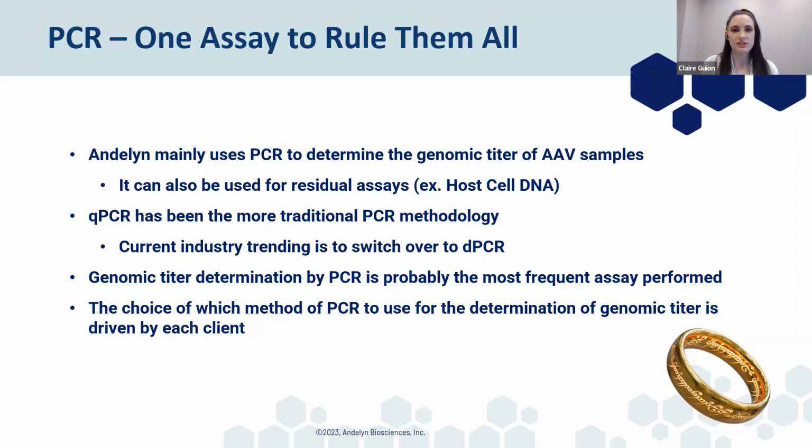And then you can also use it, instead of just figuring out the genomic titer, for residual assays. For example, host cell DNA. When we make our virus, we produce it inside human cells. So we have to make sure that the DNA from that host cell is removed as much as we possibly can. So we are trying to figure out how much is still there. And we'll get into that a little bit later.